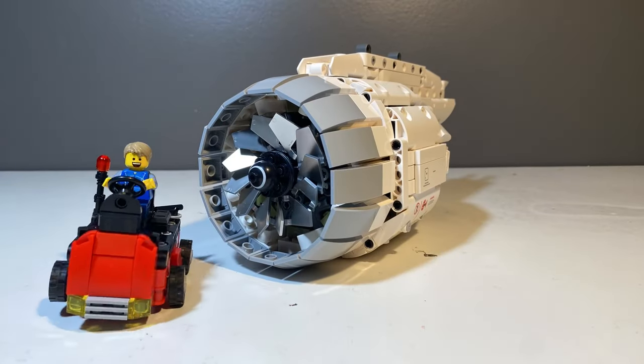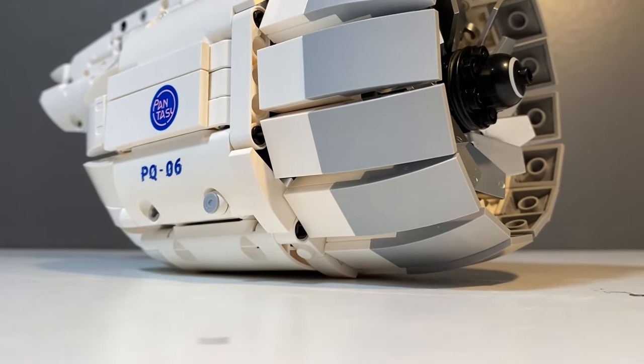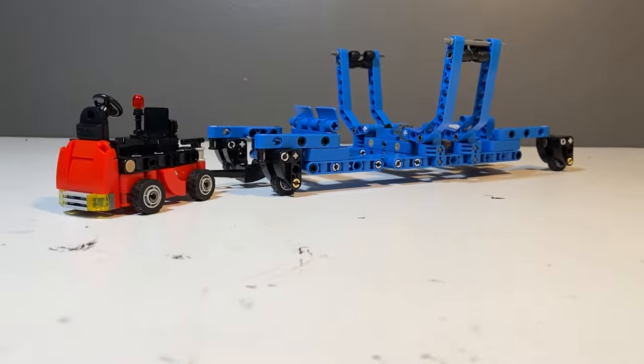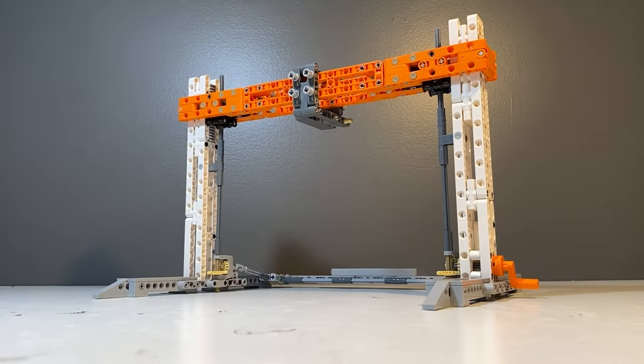This video features Pantasy's new massive jet engine. This engine is very engine-full with all of its engine-like ingenuity. But wait, there's more. It also comes with an engine transporter. But wait, there's more. It also comes with an engine repair station.